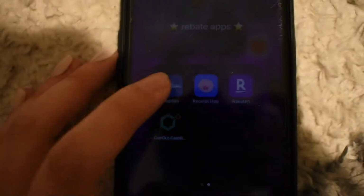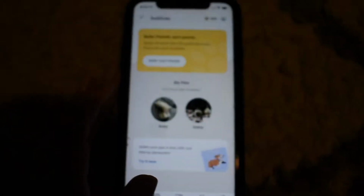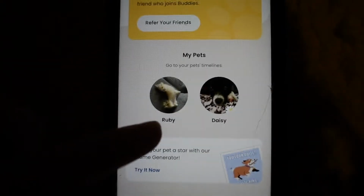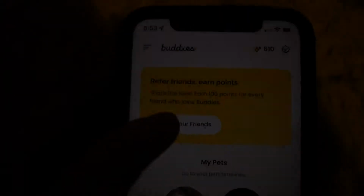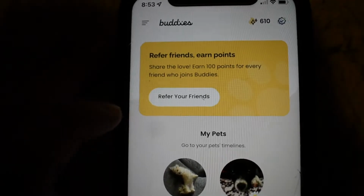Alright, so as you can see, here's the Buddies app right here. So I'm going to go ahead and tap on it. Once I open it up, here is what you guys will see. Of course, your screen is going to be a little bit different, but here are my pets. Here's Ruby, my dog. Here's Daisy, my brother's dog. And here, you guys, you can refer friends and earn points, and you can earn up to 100 points for every friend who joins Buddies.